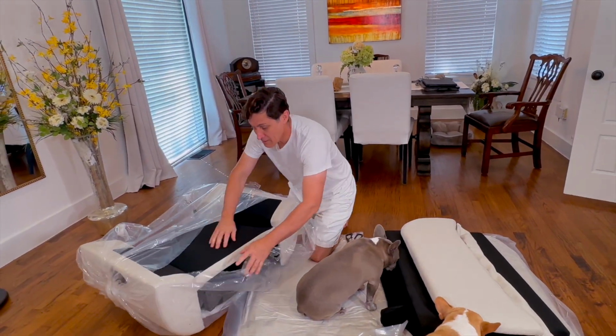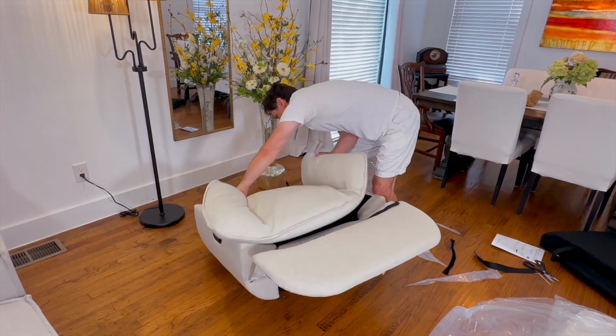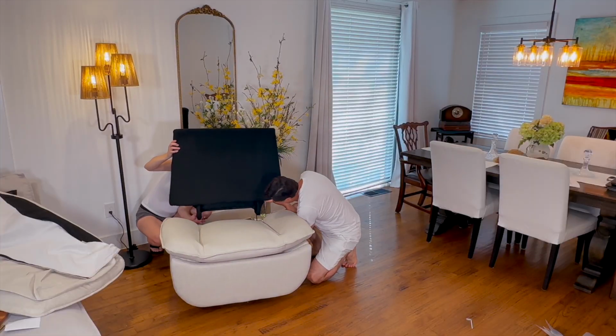The assembly is quick. It took us about 10 minutes, so after you unpack it, they say give it about 48 hours to fully expand back to its shape. And just note that it ships in 2 boxes.